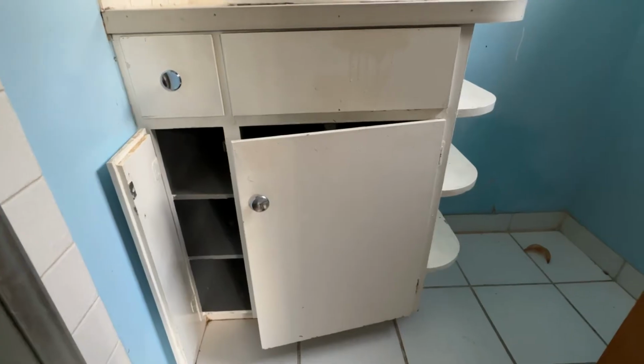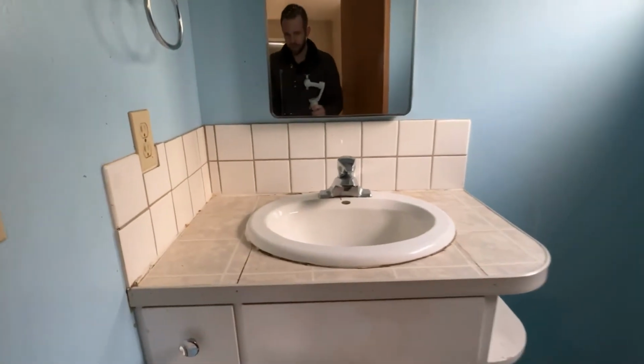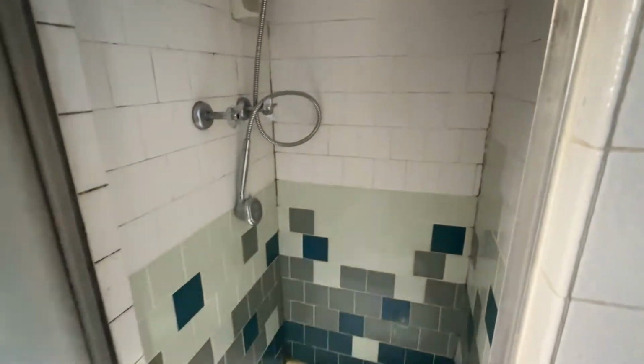Yeah, this bathroom's kind of nastier than I remember it. I don't know what we're going to do with this vanity and if it's something we can clean up. The shower kind of stinks. I wasn't planning on doing any tile work. I was hoping to avoid it. I guess we will see.